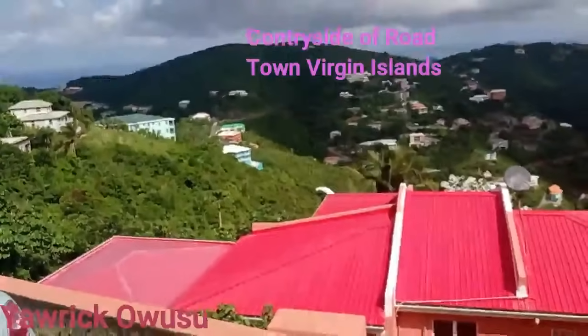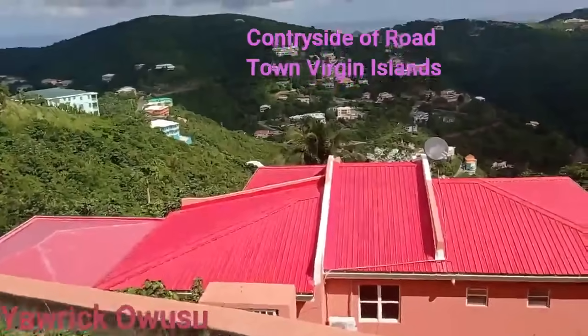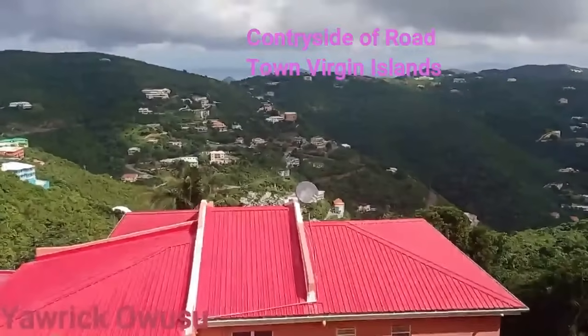We are going up around 1,100 feet, 1,780 feet high above sea level.